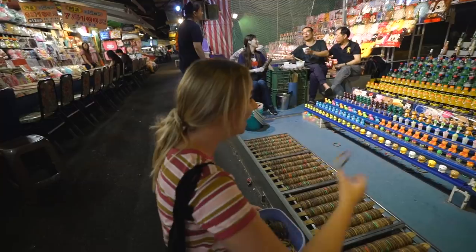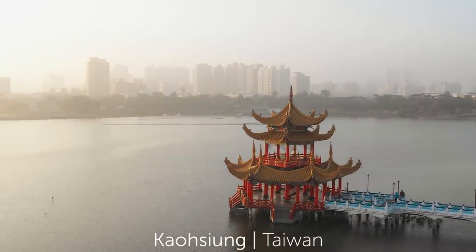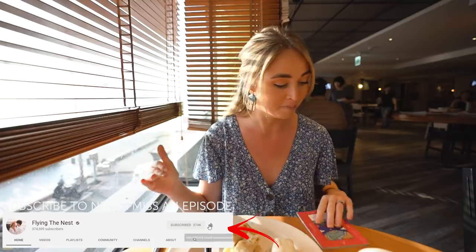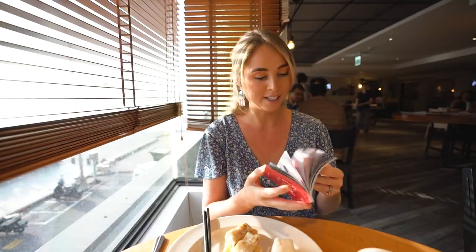Morning guys, and welcome back to Taiwan. If you've only just tuned in, we've spent the last few days exploring a place in the south of Taiwan. It's called Kaohsiung, and today we're going on another mission. We're going to another city, and I'm pretty sure when we first found out that we were coming to Taiwan, I completely butchered the name. Kaohsiung and Taichung. But where are we going? Because I can't even remember it now.